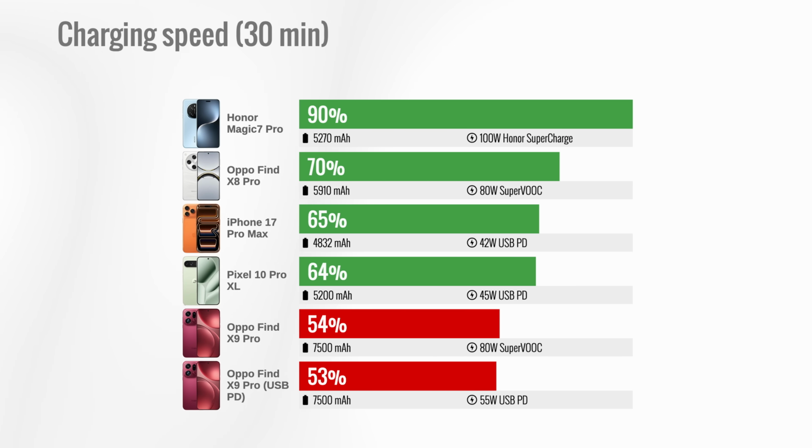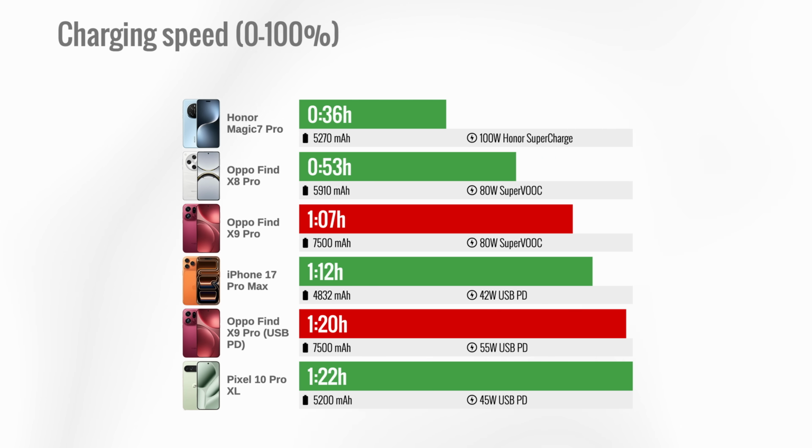We tried both types of chargers, and they charged at the same rate in half an hour, taking the phone from 0 to a little over 50%. Though when charging to full, the Super VOOC charger was faster. The times are solid considering the size of the battery. There's also support for wireless charging and reverse wireless charging.